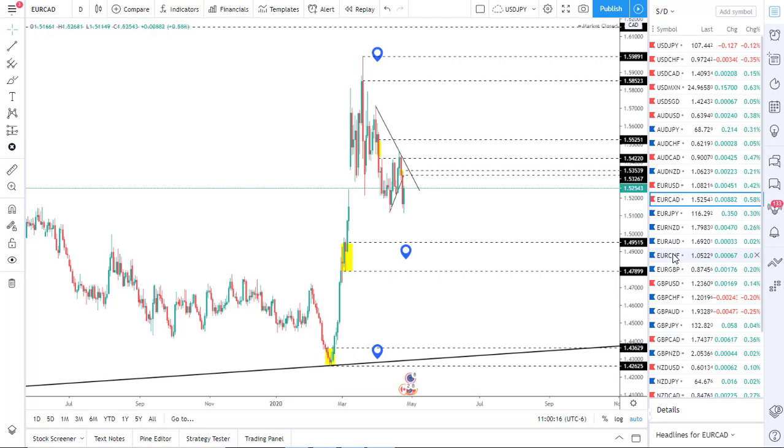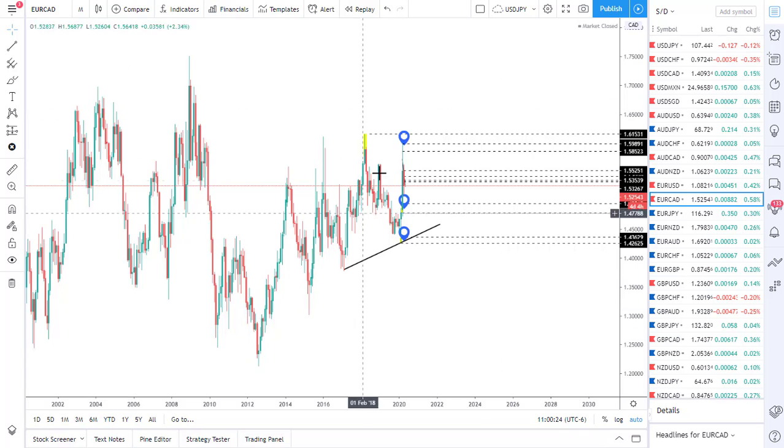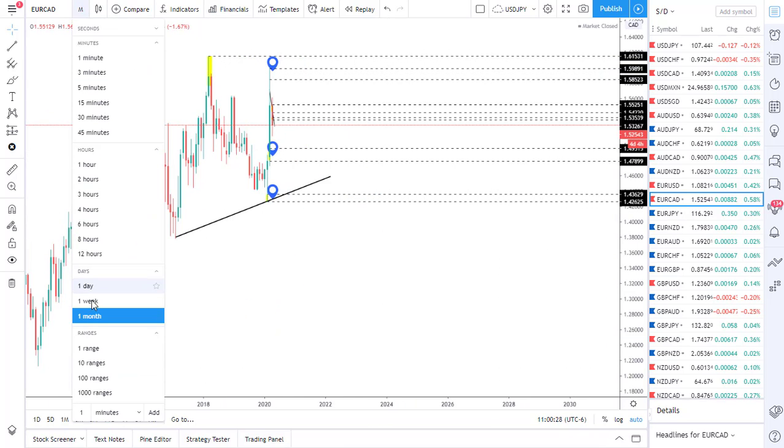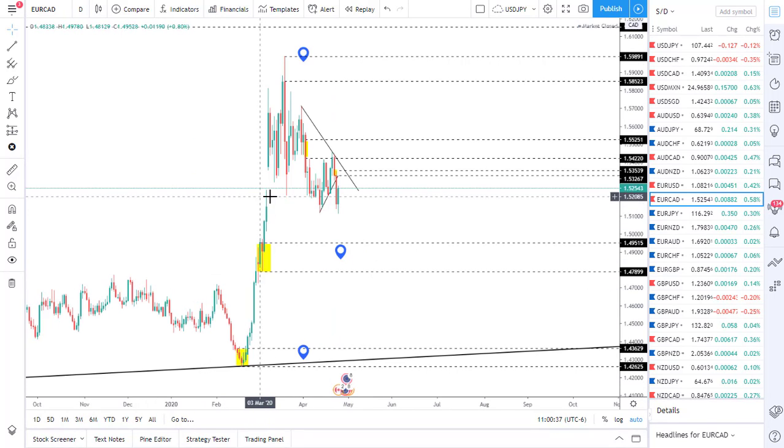All right, this is a very interesting pair. Let me explain to you why. Let's first check the monthly, see that the price is dropping from a monthly supply, weekly supply as well. And basically right now we can consider that supply is in control, since this gap has been already removed and some trend lines were already removed.